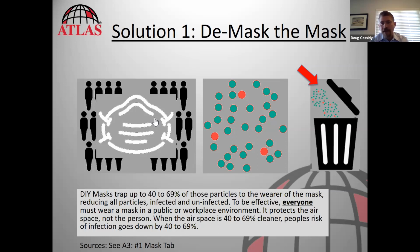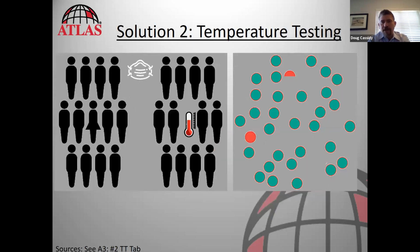And there is a real problem of a coming second wave. So if this doesn't help us now, we really feel this type of information will help us in the coming months. But in any case, the #1 simple technique, and why it is #1, because it is this simple, is if you're going to be around other people, put on a mask and you take 69% of the particles out of the air. #2 is temperature testing, and you're familiar with this.